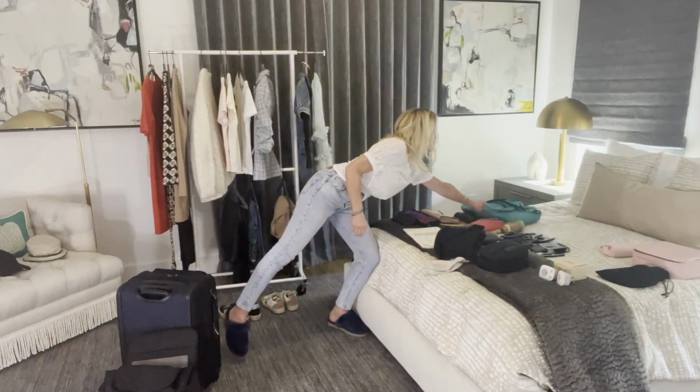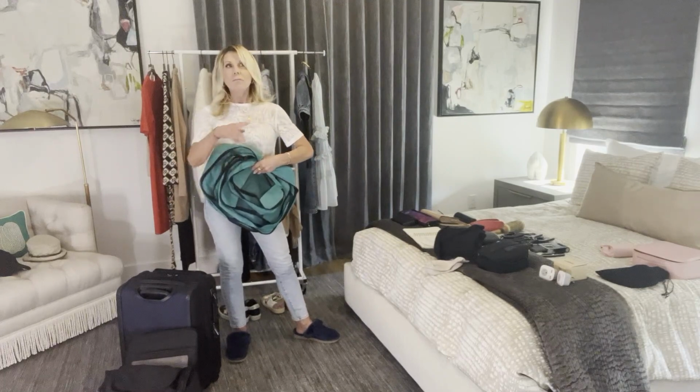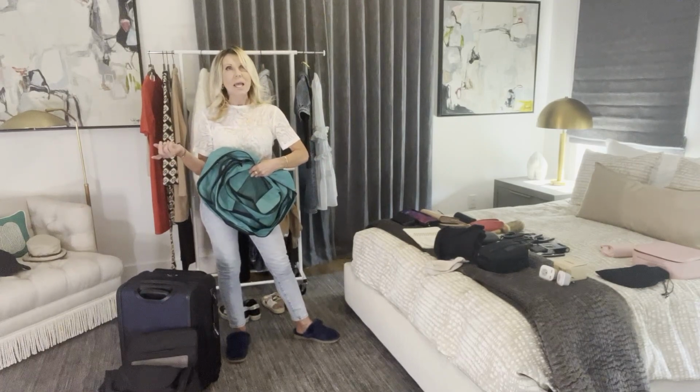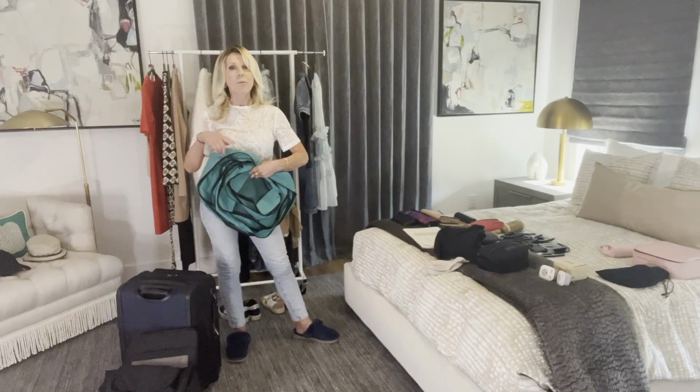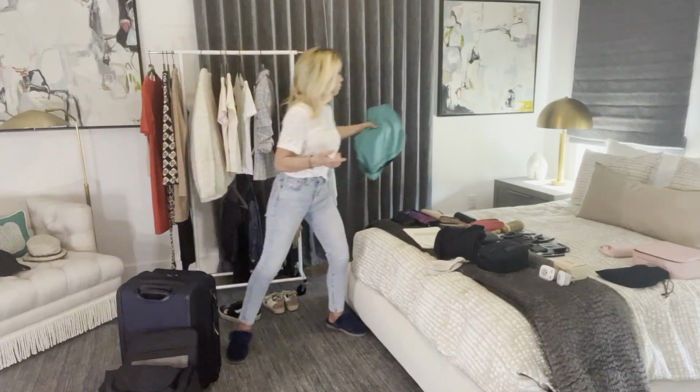I used these on my last trip, the packing cubes. I don't know that they give you more room in your suitcase, but it definitely makes it more organized.